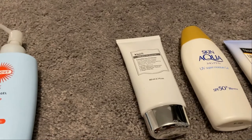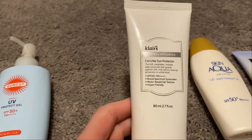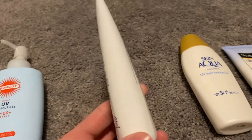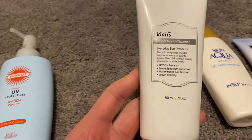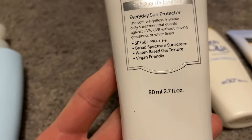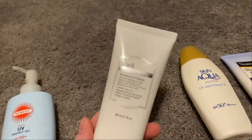A little bit of a controversy product, we have the Dear Klairs Soft Airy UV Essence. I actually have never used this, so I don't have anything to say about it. But they are still waiting on whether this has sunscreen SPF 50 or not. It claims to be SPF 50+ PA++++. It is supposed to be vegan, broad spectrum, and a water-based gel texture, so this is definitely going to be super lightweight.